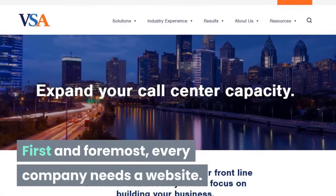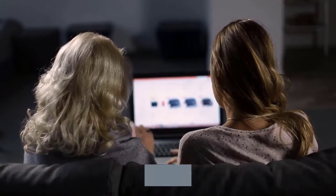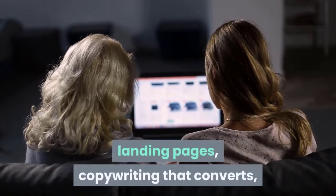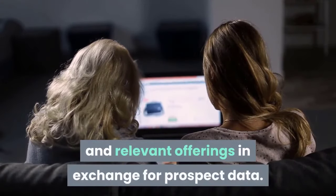First and foremost, every company needs a website. More specifically, every company needs a website that is sophisticated, modern, and optimized to capture leads with CTAs, landing pages, copywriting that converts, and relevant offerings in exchange for prospect data.